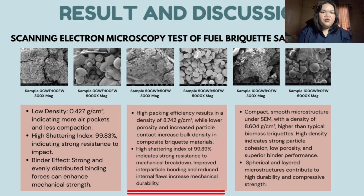Last but not least, the sample ratio of 50 rough coconut waste and 50 of food waste had high packing efficiency, resulting in a density of 8.742 gram per centimeter cube, while lower porosity and increased particle contact increased bulk density of the composite briquette materials. This sample had a high shattering index of 99.89%, indicating strong resistance to mechanical breakdown, improved interparticle bonding and reduced internal flaws, increased mechanical durability.